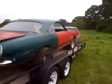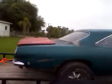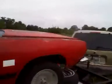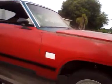I got a couple of boxes of parts in the truck. It's got rust and rot. It's got a Ford 9-inch in it. The engine bay is really clean. The torque boxes, front and rear, are really clean. The floor is pretty solid. There's a soft spot, I guess, near the floorboard by the driver's side, but the rest of the floor is in excellent condition.